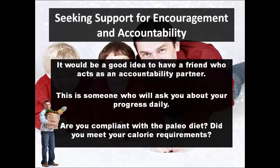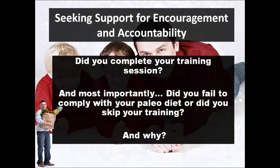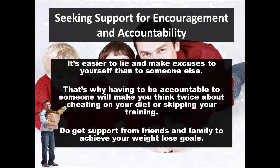Did you meet your calorie requirements? Did you complete your training session? And most importantly, did you fail to comply with your paleo diet, or did you skip your training? And why? It's easier to lie and make excuses to yourself than to someone else. That's why having to be accountable to someone will make you think twice about cheating on your diet or skipping your training. Do get support from friends and family to achieve your weight loss goals.